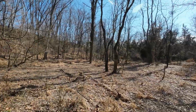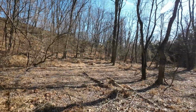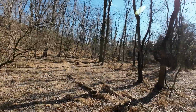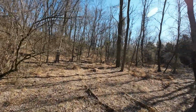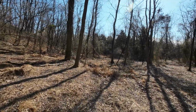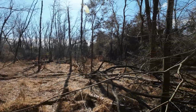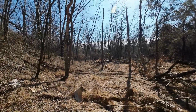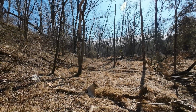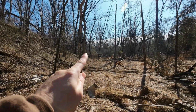But looking down through here, I just seen something pop up, but I'm pretty sure it's just a tree laying over down there. So we'll keep on pressing and see if we can find this thing. This area is so thick in here, it's not going to present itself until we're on top of it. But do you see it yet? I do. Right there.